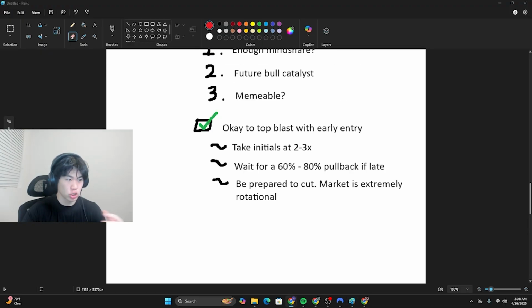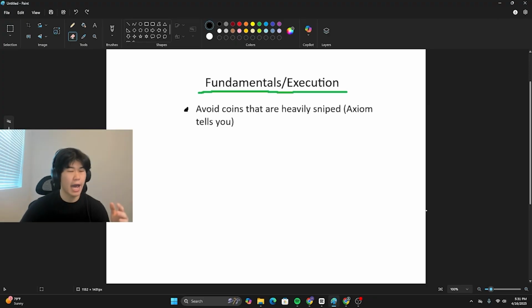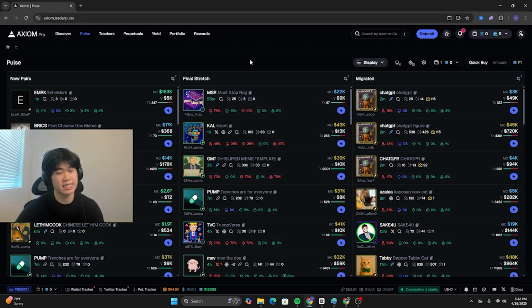And now that you know how to research properly, this next step is what will help you understand how to actually catch these moves without blowing your wallet in the process. The next step is understanding the fundamentals of execution. This is going to make sure you keep your money and you're able to grow your wallet consistently. Remember to always avoid coins that are heavily sniped. Axiom is going to tell you this. If you see a percentage of this little sniper logo on any coin, that's an instant red flag.